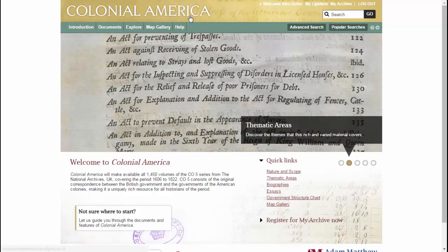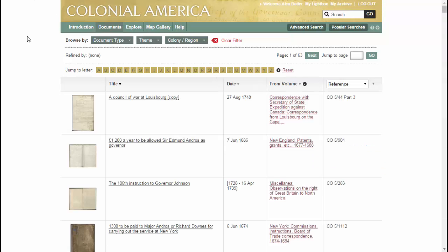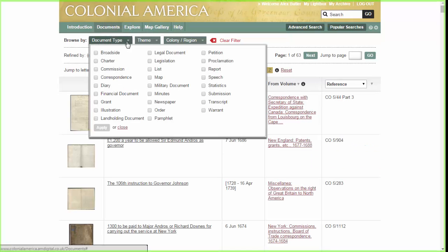I'm just going to head to the document page here. And this is going to be just a central listing of all of the documents from Module 1. Now I just want to bring this drop down here just to give you an idea of some of the document types. We can see here there's letters, charters, orders to officials, books of correspondence, court records, land grants. The list is very extensive, and this will only grow as more and more of the modules are published. So we can see some of the document types there.